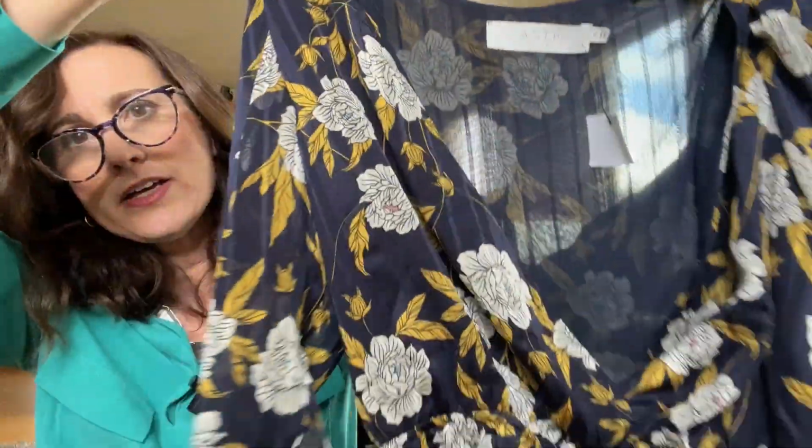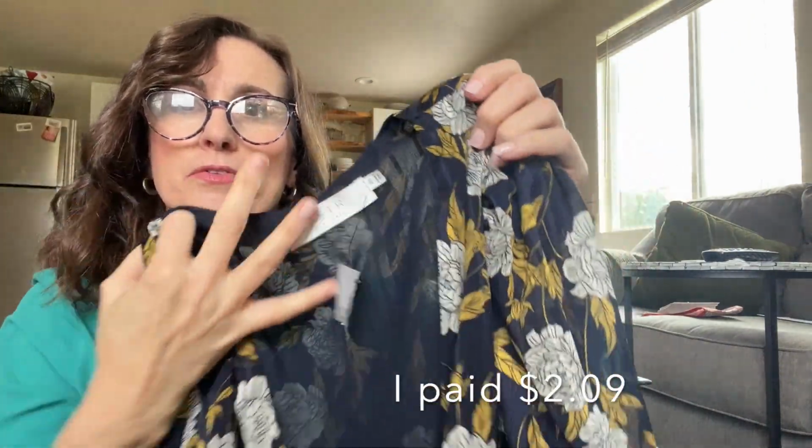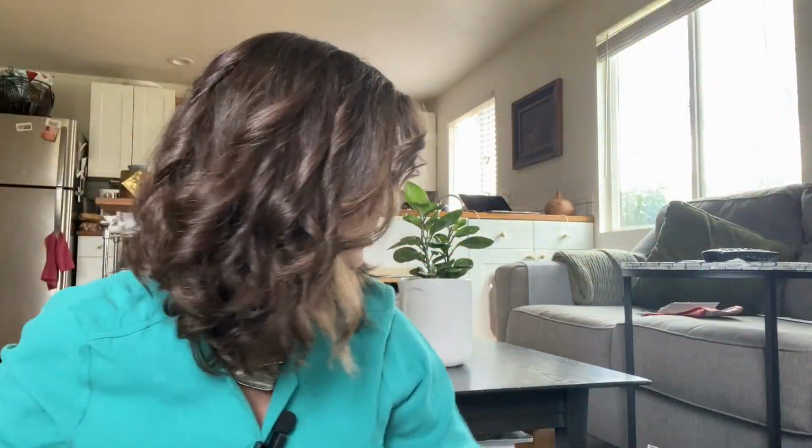Okay, this might have been at the other thrift store. It's just an Aster navy blue blouse, new with tags, blue floral, pretty top. This is a Pure Jill, J. Jill knit top, kind of boxy style.